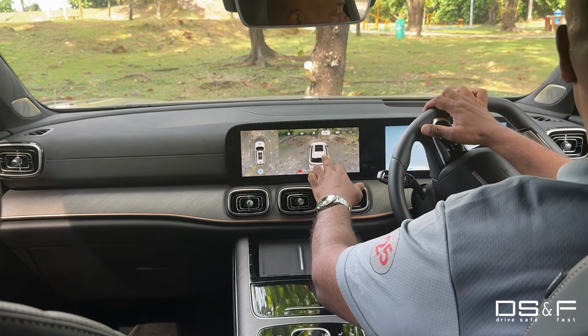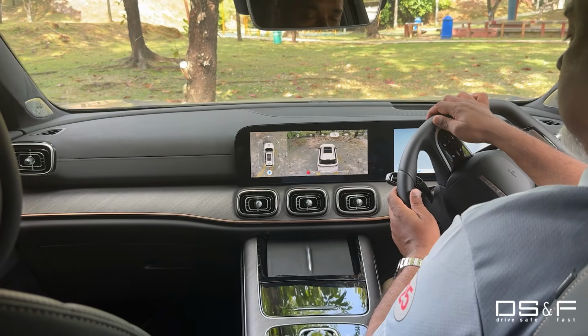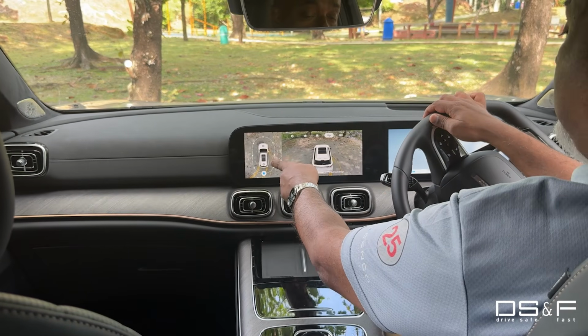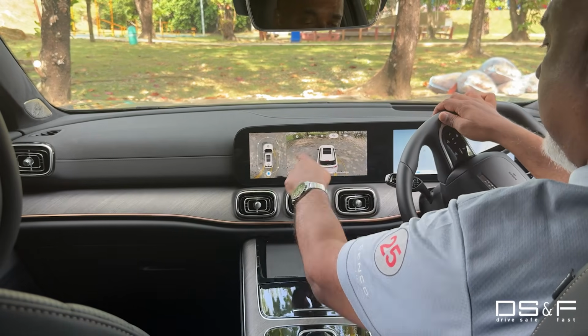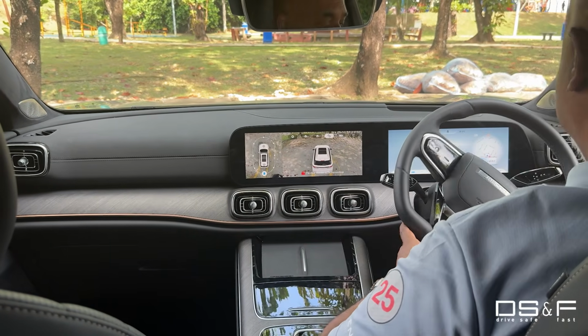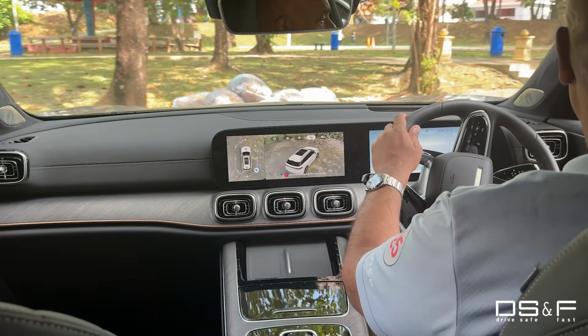And it almost feels like there's a camera above us doing everything because it's so precise. See, even the leaves and everything else that is on the track is picked up. How they do it? Software. Amazing, isn't it?